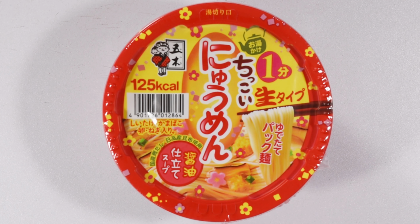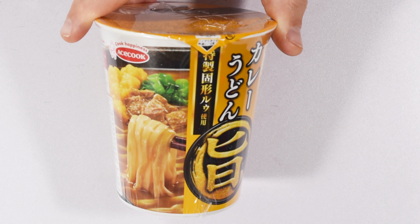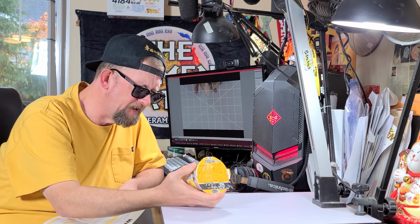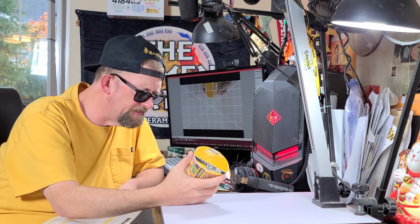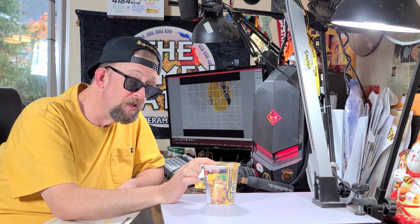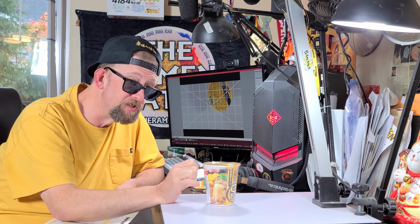And next, from Itsuki, we have a small soy sauce Newman. So Newman is just a different style of noodle. It's not udon. These are going to be fresh noodle, and it's a good brand, so it should be good. Next up from Ace Cook, we have Maru Uma Curry Udon. And this, I don't know what the range these cups are in, but they're generally really quite good and kind of spendy, so this is a score.